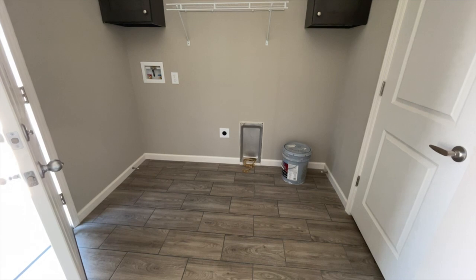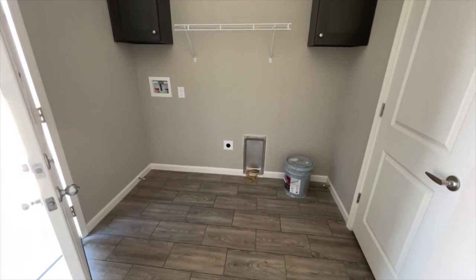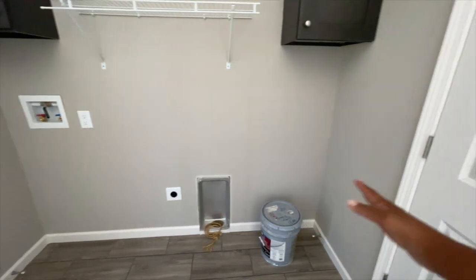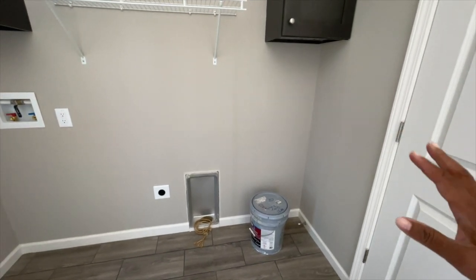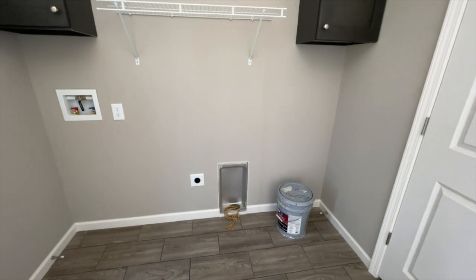Very pretty. You've got space for a large washer and dryer. Your washer would go here, your dryer would go there, and then you've got all the space. So I could see maybe shelving or building a space to have counter space to fold right there would be really nice.